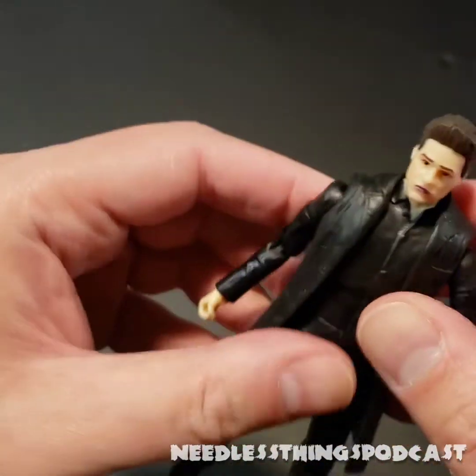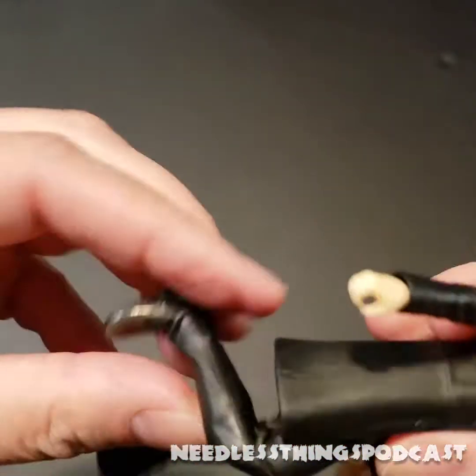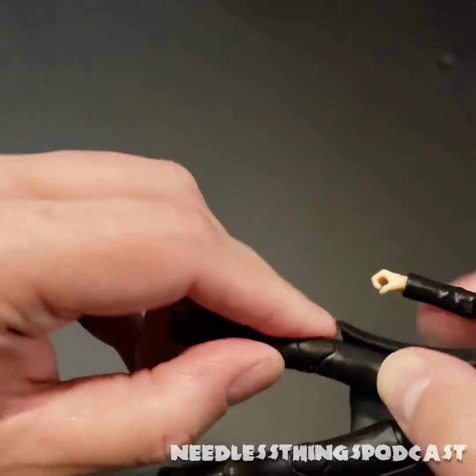His long jacket is nice. It's a very, very soft plastic, so it's not going to interfere with your articulation, your posing, or anything. He's got double jointed knees here.